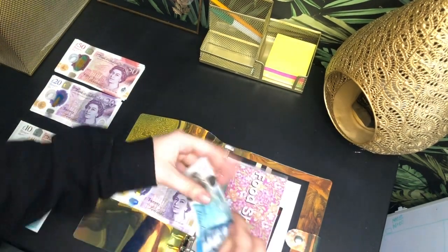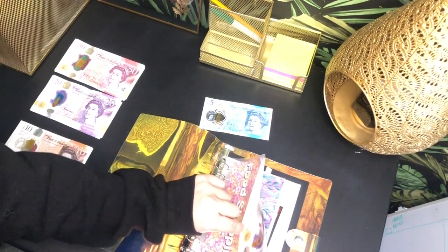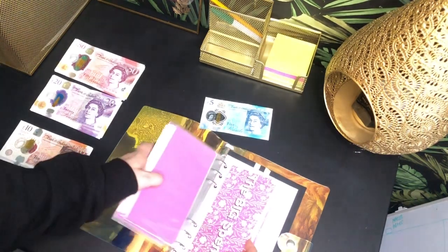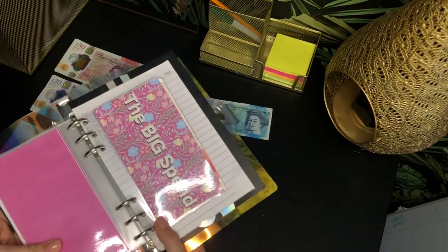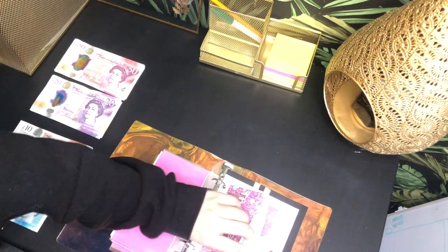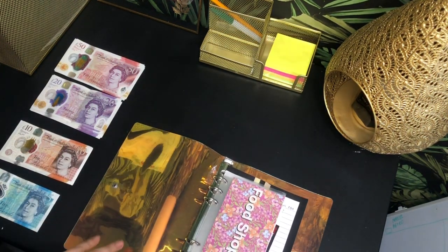Anyway, so we're going to take that £5 out, we'll put it over here, and we'll put the £80 in there. The £5 will go in the big spend, which I will do now. So this is the big spend envelope. Super cute. I have a fun story about the big spend, but we'll get there at the end. So that's the food shop done.